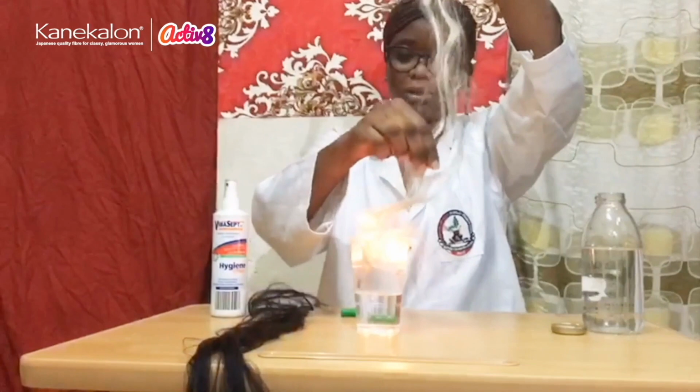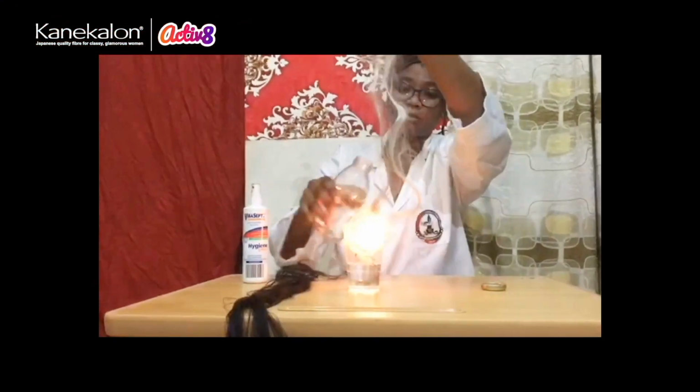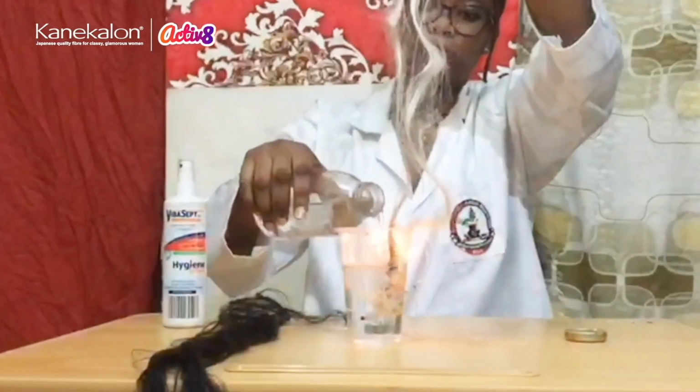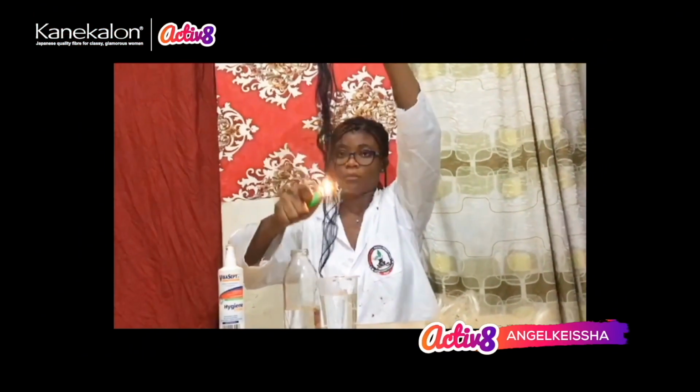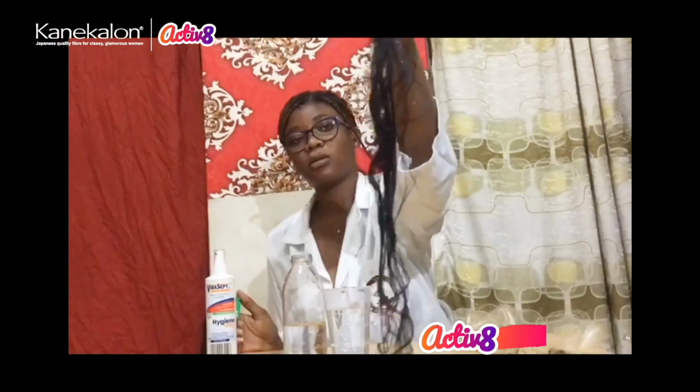We're conducting an experiment using Kanekalon fiber represented by black and a random fiber represented by cream. As you all can see, the random fiber is already melting and dripping once close to fire, as compared to our Kanekalon beauty queen, which is doing quite well with the fire because of its fire retardant. Let's go grab our Kanekalon fiber ASAP!